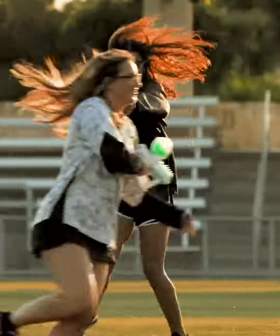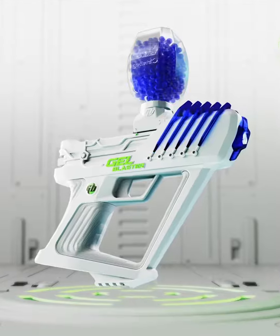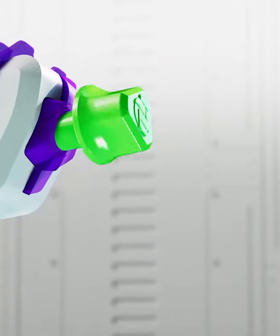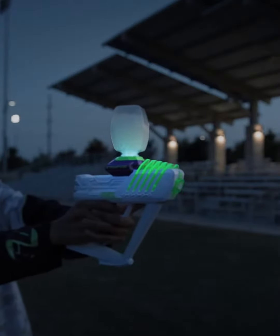Surge is even more fun with friends. Easily swap fin colors for team play and customize your blaster with different color gelets and official Gel Blaster accessories. Gel Blaster is always dropping mods that change the game, even when the lights go out.